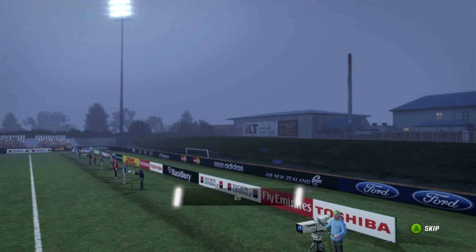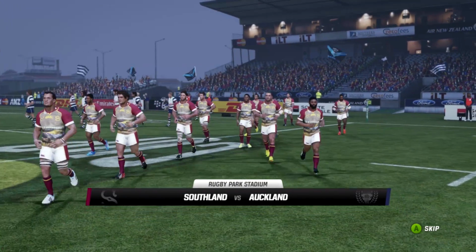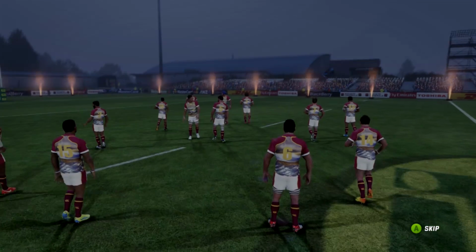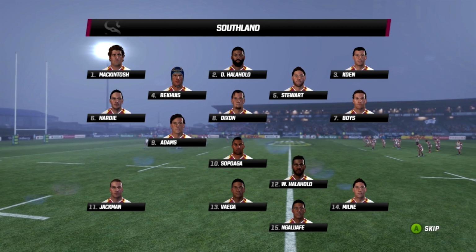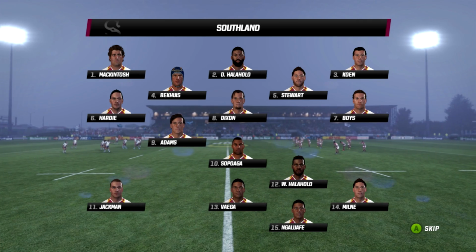There's no let up in the ITM Cup as we hit round 9 of the competition, and the Southland Stags are back at home to defend their glorious trophy, the Ranfurly Shield. But things are heating up as it is the men from Auckland coming down, the biggest franchise in the country, to try and steal away the biggest prize in ITM Cup history, the Ranfurly Shield.